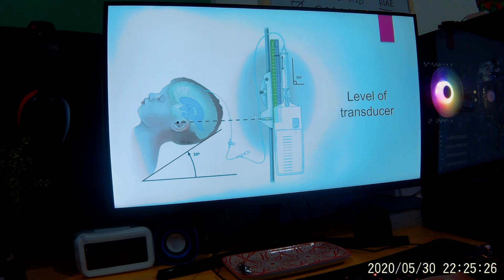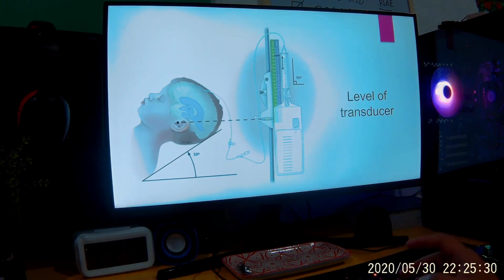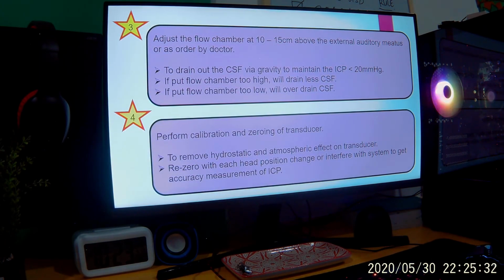Imagine it's your son or your parents. Then adjust the flow chamber at 10 to 15 centimeters above the external auditory meatus, to drain out CSF via gravity to maintain ICP less than 20. If the flow chamber is too high, the drain will be less. If it's too low, there is over drainage. So it's important to always check with the doctor, especially for nurses. Always check with the performing surgeon.